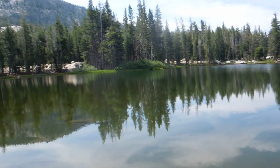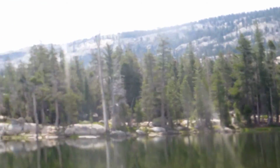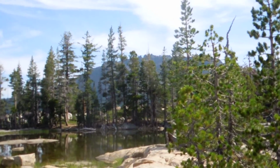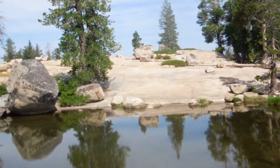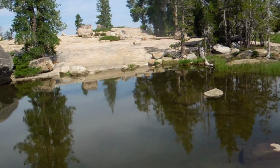We finally made it to Granite Lake, which is overshadowed by this very large peak. And then if you look over here, another landmark is Thunder Mountain. And Silver Lake is about a mile over those granite rocks. They call this Granite Lake.